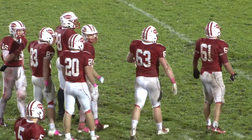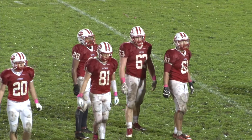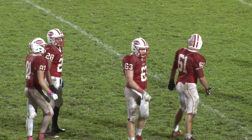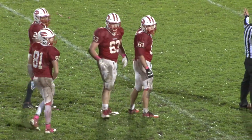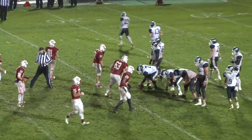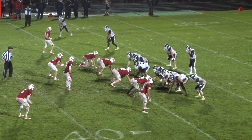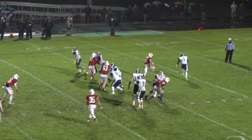That young man, you know, he kind of reminds me, he's not as tall, but in terms of his tenacity, reminds me just a wee bit of a guy that played for Genoa a few years ago that now is playing for the University of Wisconsin, one Michael Dieter. Wore the same number back then, too, 63. Well, no, he wore 73 for Genoa. He wears 63 now. But still, here we go, 3rd and 11.